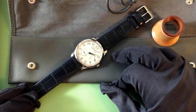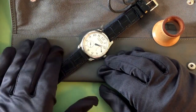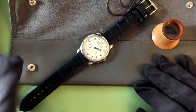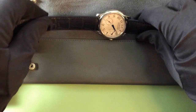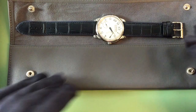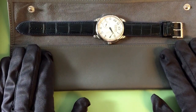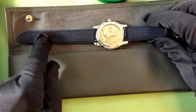And right now prices are such that this was used. It didn't come with a box, it came with the papers, but I did get the F.P. Journe travel case for it. An interesting thing about this is that rather than a box where it's wrapped around a pillow, this one keeps it flat. I had my own boxy travel case where you fold these over, but they like it out like this.